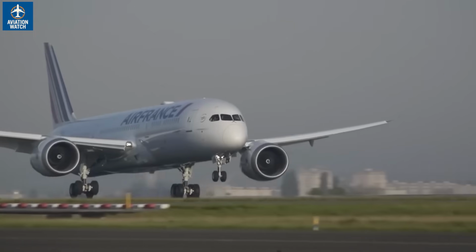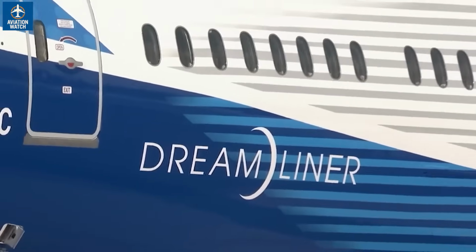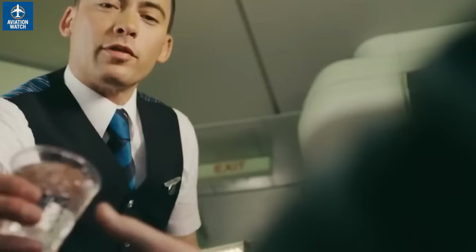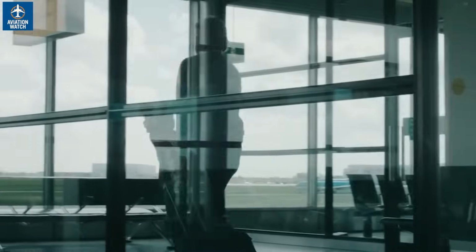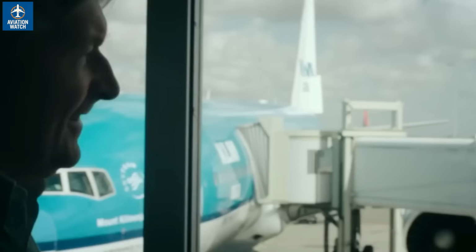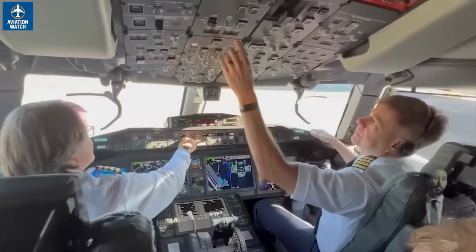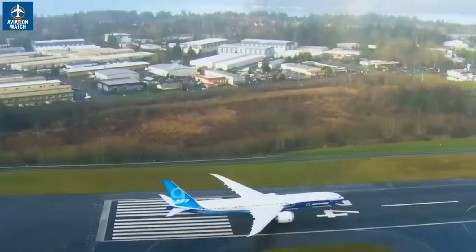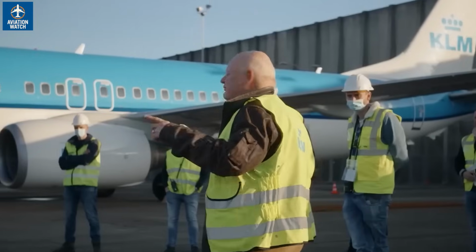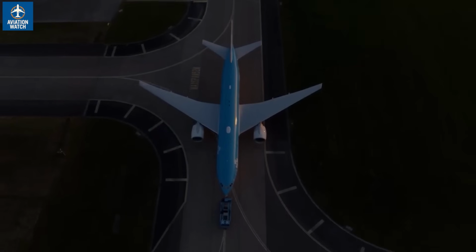The KLM 787 was once seen as a symbol of modern aviation: long-haul, smooth, fuel-efficient, and operated by one of the most trusted airlines in Europe. For many years, it was the pride of KLM and the top choice for intercontinental journeys. But then, during a routine inspection that seemed purely procedural, engineers discovered details that even they could hardly believe.